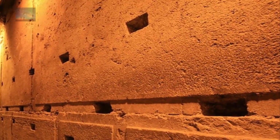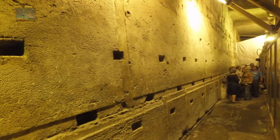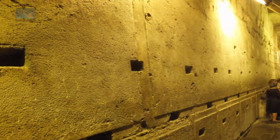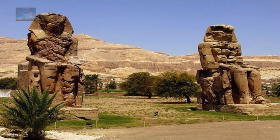The massiveness of the work is on par with the Egyptian pyramids, and the perfection of the cutting and fitting of the stone is as equal. Again, the finished sizes and weights of these stones is on an industrious scale, but not as big or as heavy as our next selection. In at number 4, the Colossi of Memnon.